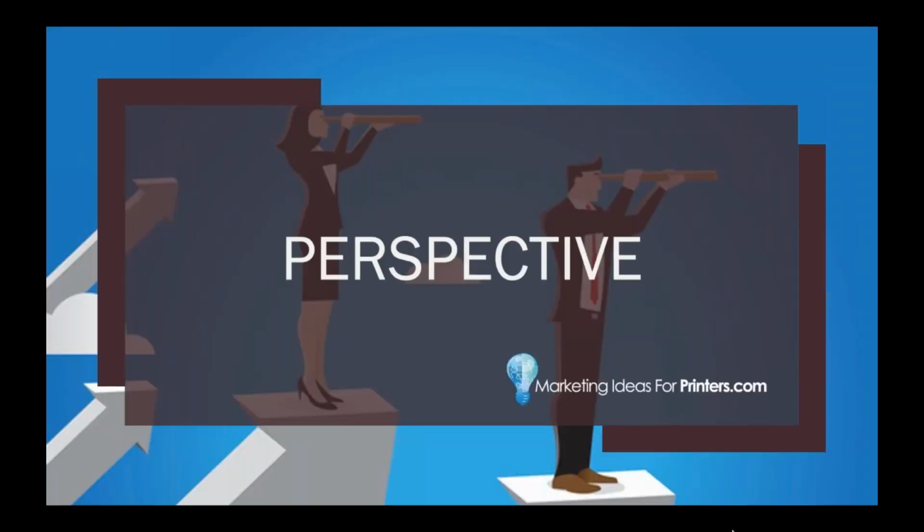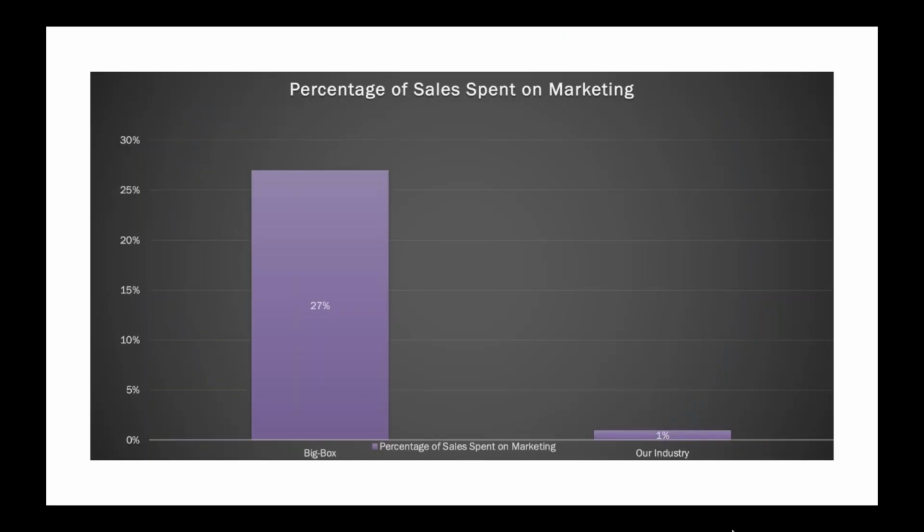The first thing that I want you to keep in mind in all of this, right, is perspective. It's important to remember here that the dollar amount playing field really is not equal. So for example, from a recent NPOA marketing survey, they noted that one of those big box printing companies spent 27% of their sales on marketing, while our industry spent less than 1%. So obviously that's going to make somewhat of a difference, right, on the amount of response they're getting, the effectiveness, some of that type of thing. So I really want you to keep this in perspective.